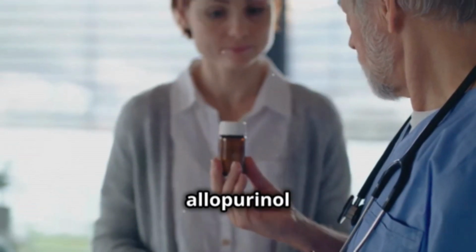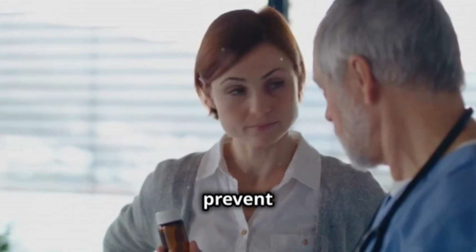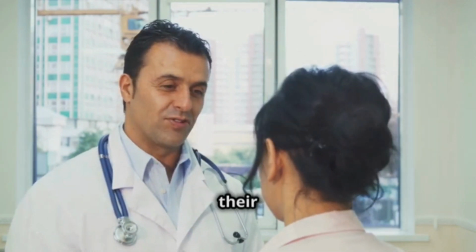To sum up, allopurinol is a very useful tool to control uric acid levels and prevent problems like gout and kidney stones. Always remember to talk to your doctor before starting any treatment and follow their instructions carefully.